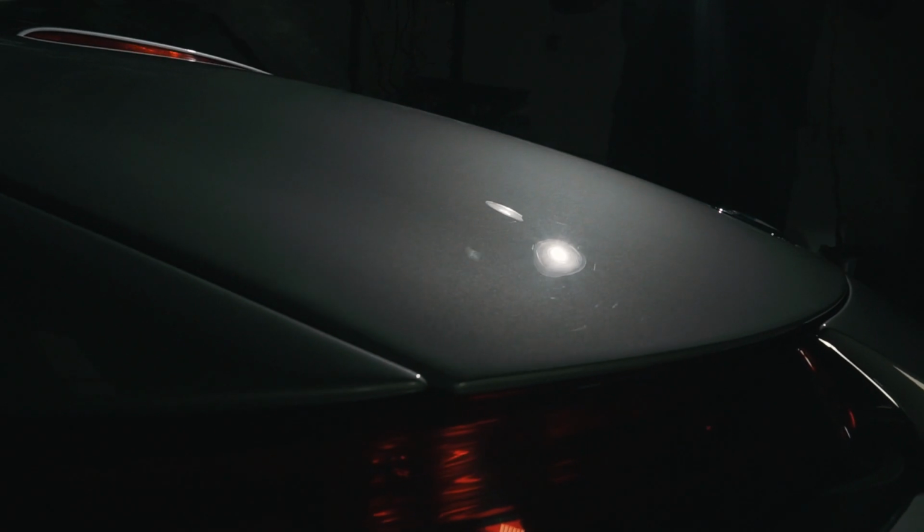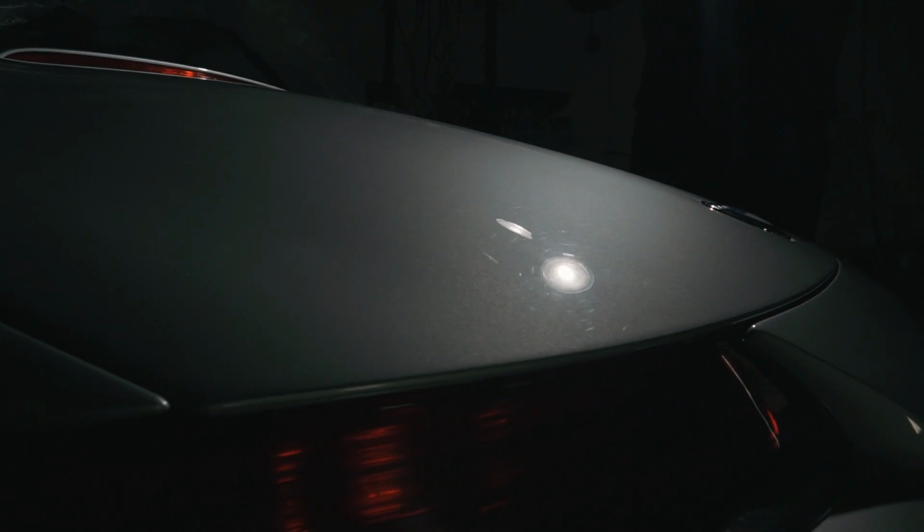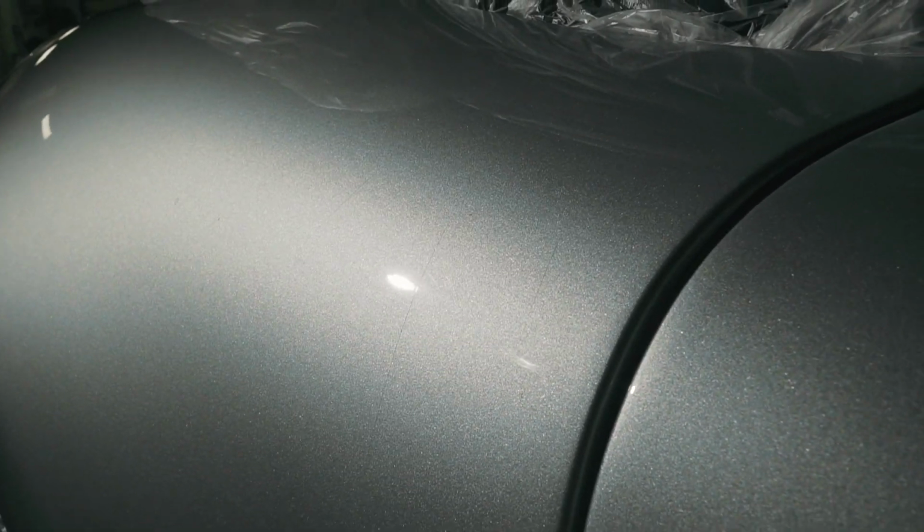This vehicle had silver paint. Silver paint does a very good job at hiding scratches and swirls, unlike a dark car where they just really stand out a lot more. But just because you can't see them as well doesn't mean that they're not there.